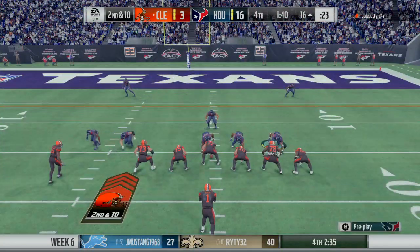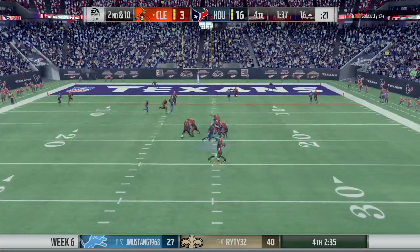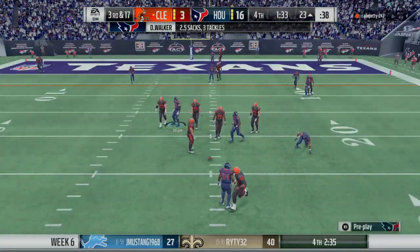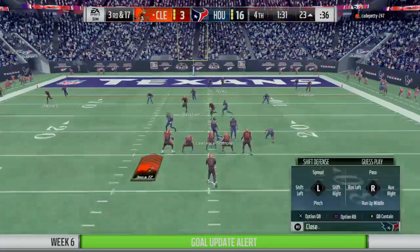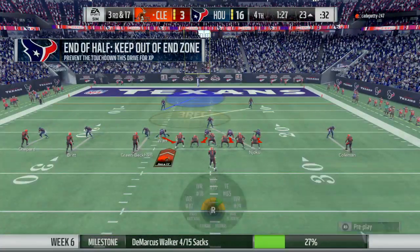Possible run anticipation here as the D-line sandwiches together. Back to the air, Newton on second down. And he's going to go down. He's sacked back at the 24. DeMarcus Walker in there to drop him as the clock continues to roll.